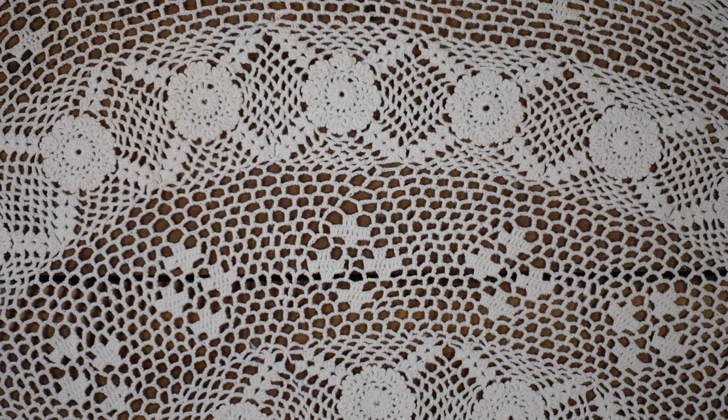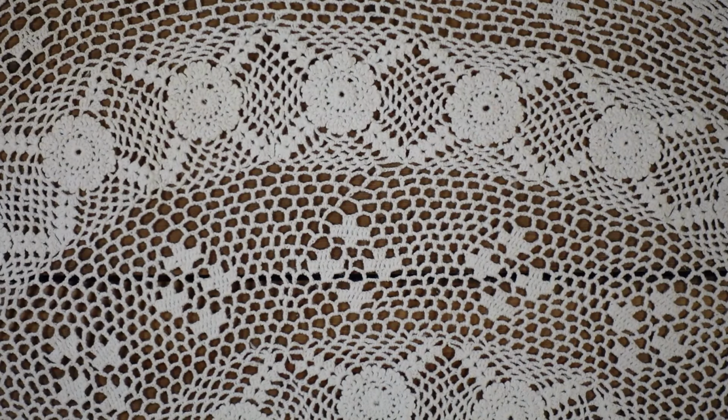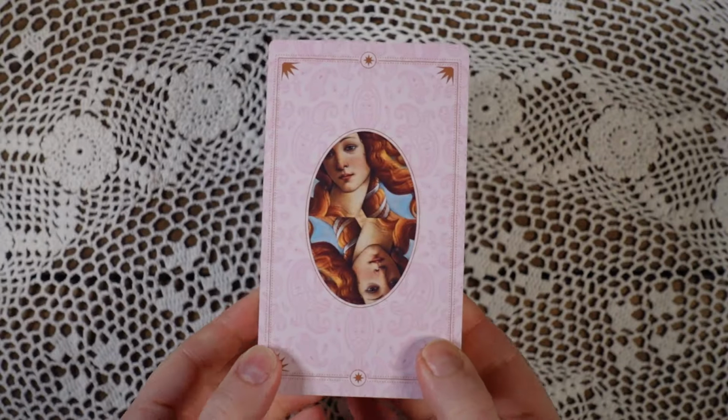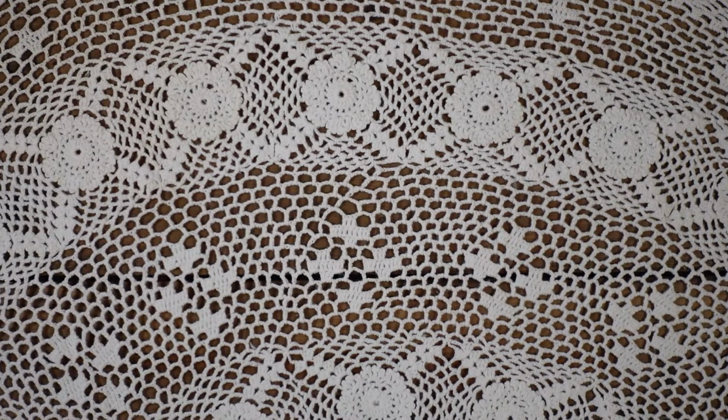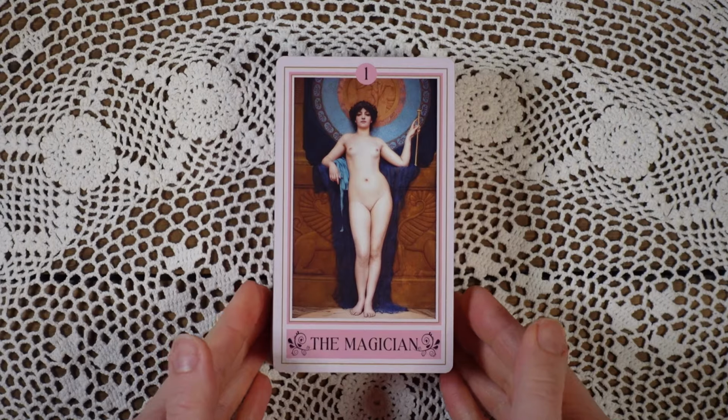All right, next, this beauty. Oh my gosh, are you ready? The Tarot of Aphrodite. This is the new 2nd edition, and this is just one I was so back and forth on. The first Kickstarter that went around, look at the backs. And then so back and forth on it with the second Kickstarter. I didn't end up getting it.